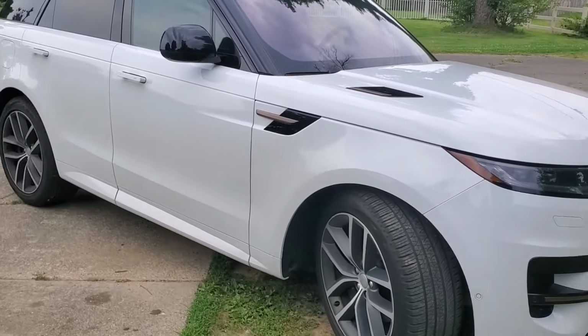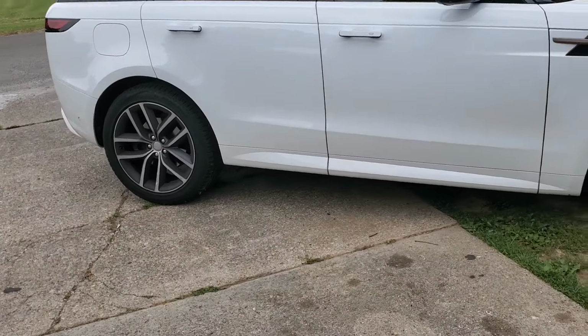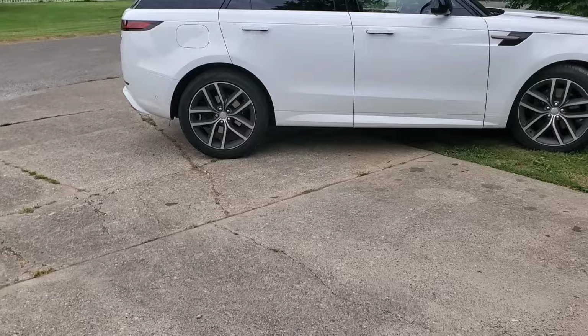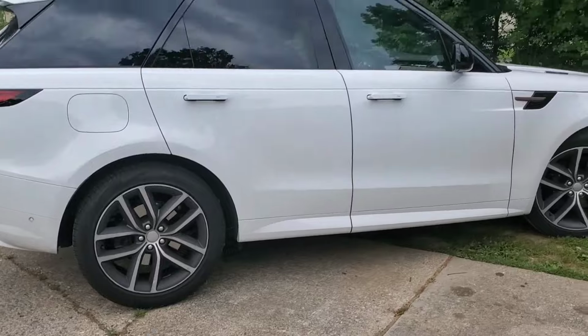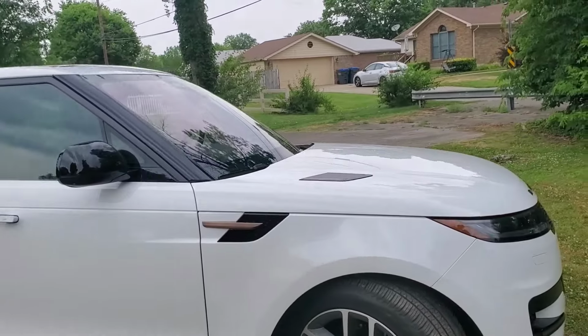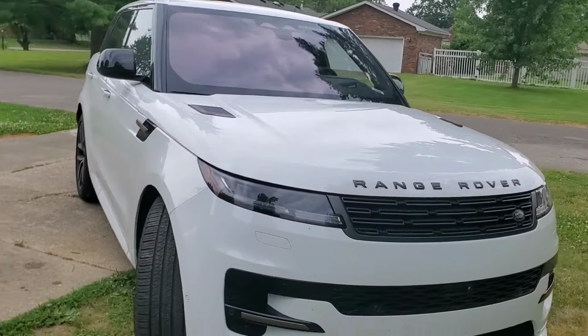Guys, you can see, I just acquired this car. I just bought it today. It's a 2024 Range Rover Sport. It came in white color, a beautiful car. You can see the alloy rim all the way. Look at it. It's immaculate, guys. From the interior to the exterior, this is an immaculate car.